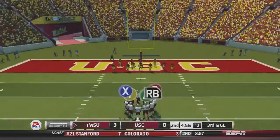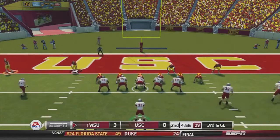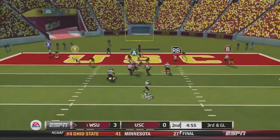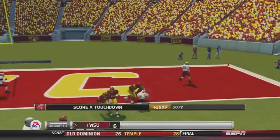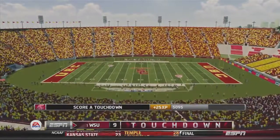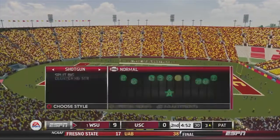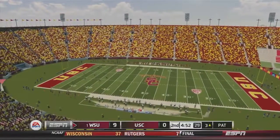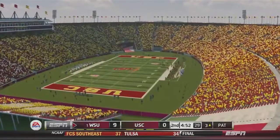Here we go. 3rd and goal from the 3-yard line. They spread the field in the gun with 5 wide receivers. That is an unusual receiver for Washington State to throw to on the middle slant, but that's who was open. If it looks ugly and it works, it ain't ugly.